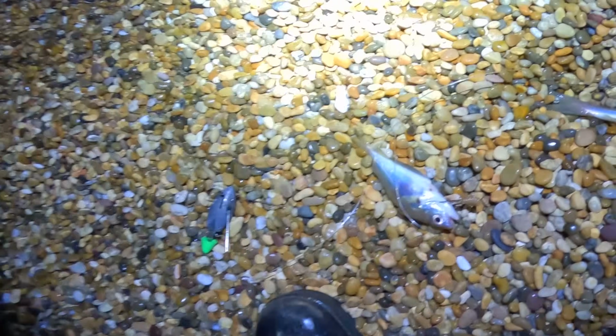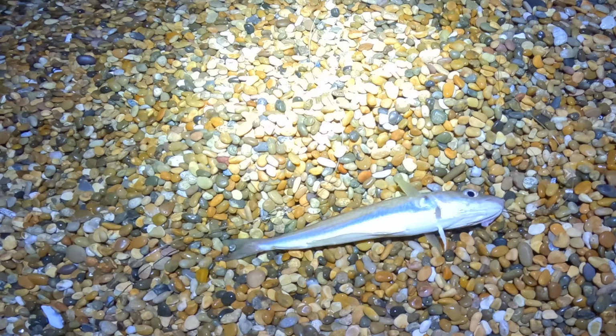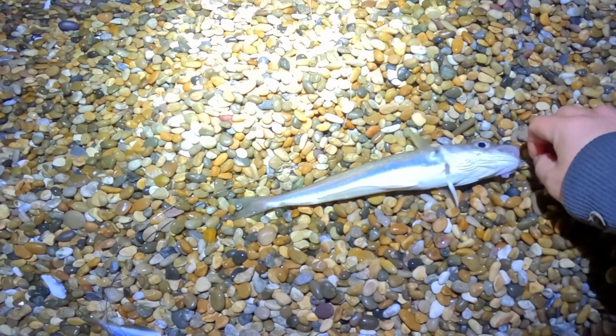Still warm, absolutely lovely. Typical, I just had my dinner and I've got a bite. That always happens. Not that we're complaining. We got something. I thought I saw the bite on them, but that one there was a live bait I put on. But still, so far, that's 100% success rate at Chesil.